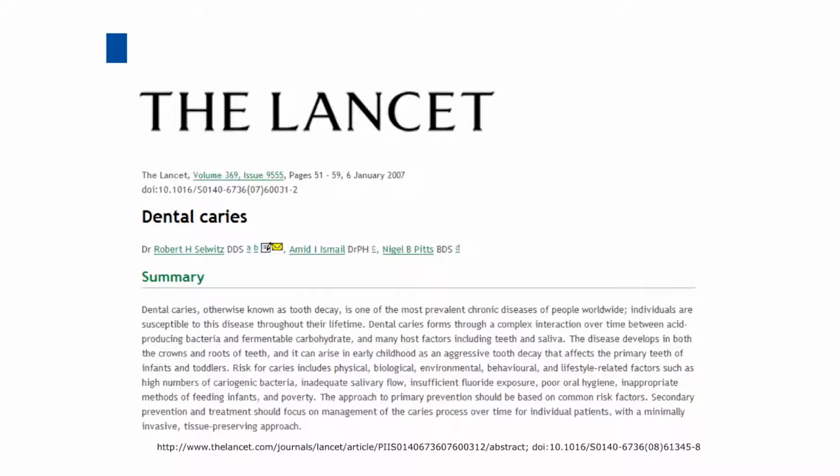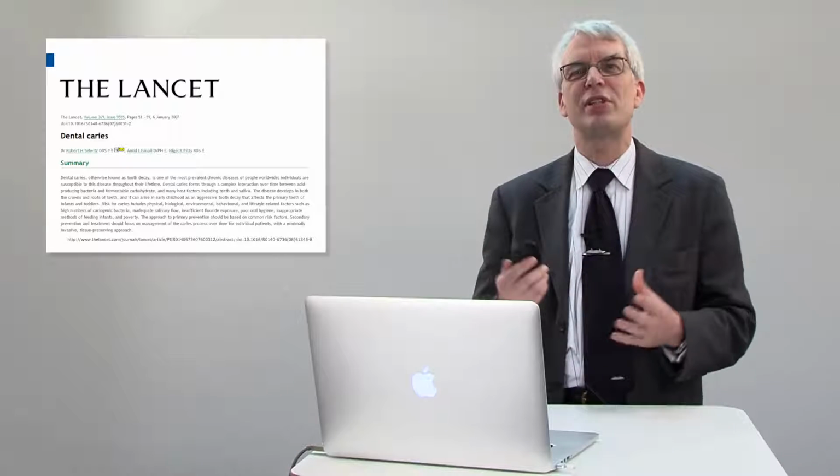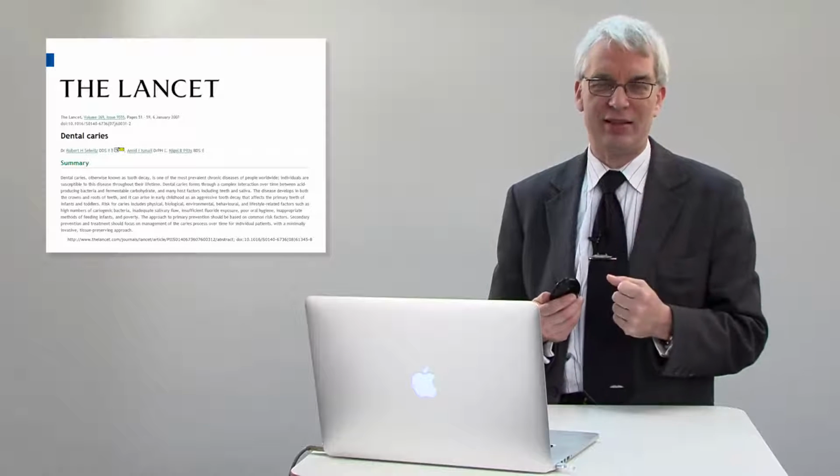Caries is an interesting thing. This article in The Lancet by David Salvitz appeared in 2007. And if you're not a regular reader, The Lancet is the most prestigious or one of the most prestigious medical journals in the world. So in order to be able to publish something in The Lancet, you have to have something to say.